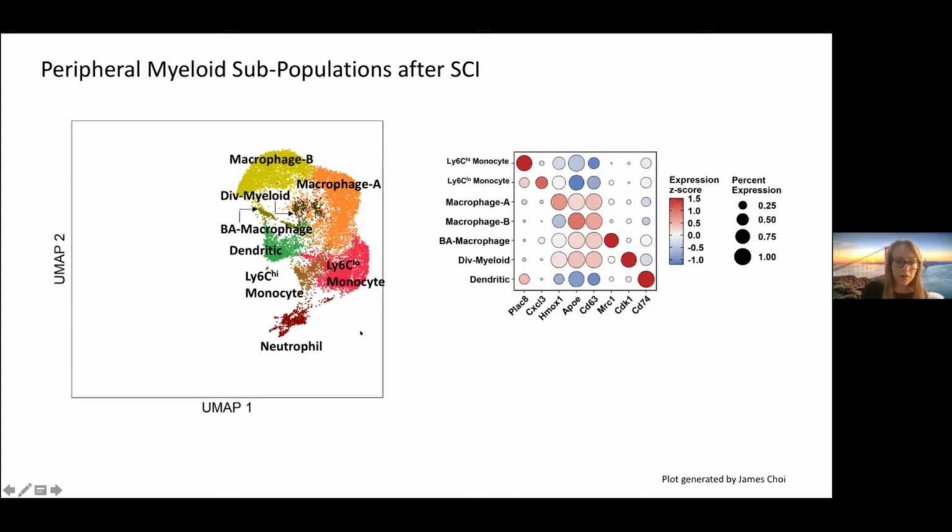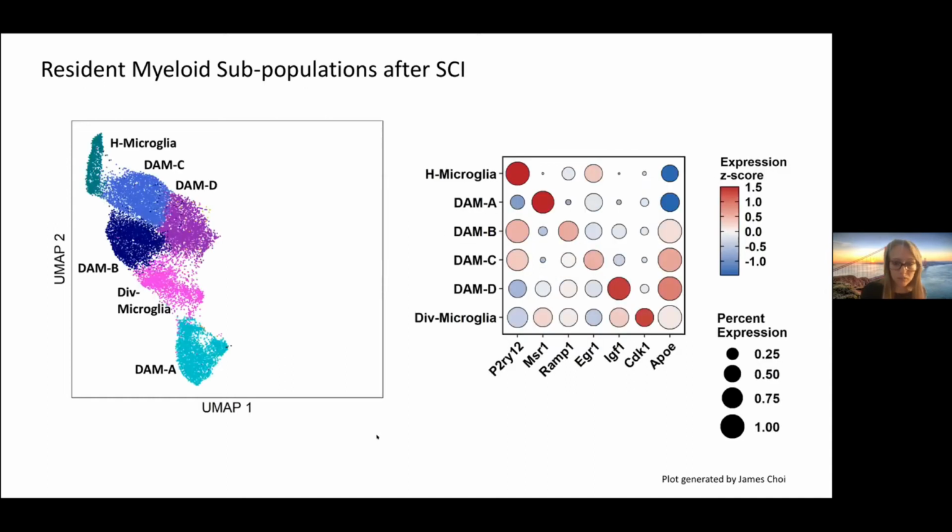And then in the same analysis, we were able to look at the resident myeloid cells, or the microglia. This is the same as before, with the marker genes that we use to identify these going forward. We have several subpopulations of microglia that we see over time. Again, the UMAP is a combination of all the different time points together, and this allows us to track the proportional contribution of these cells to each time point. We have a microglia population that we termed homeostatic, which were fairly prevalent in the uninjured population. And then we get into several subpopulations of microglia that appear after injury.